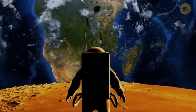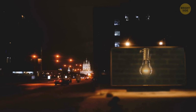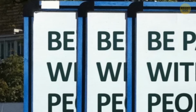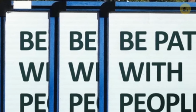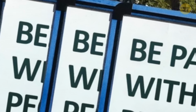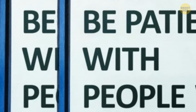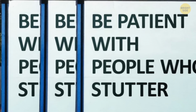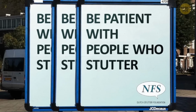Design can also be used as a tool for raising awareness. There are so many examples of great marketing campaigns, but I'd say this one was pretty ingenious. Take a look at it before I give you any context. Can you guess what it's raising awareness for? Do the repeating first syllables give you any hints? This was an ad to fight discrimination against people who stutter, made by the Dutch Stutter Foundation in 2021. Neat, huh?